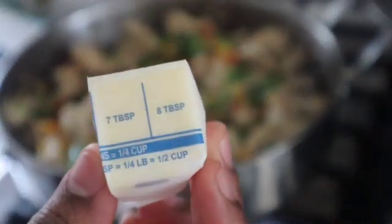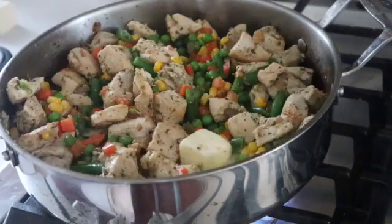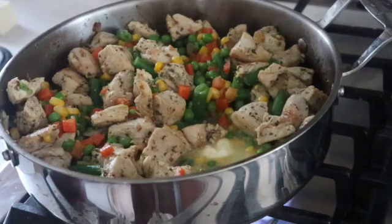Once you give it a nice stir, you're going to add 2 tablespoons of butter. Let that melt, and then you're going to add about 3 tablespoons of flour. And that is going to create a roux to thicken up the pot pie.